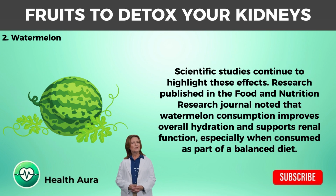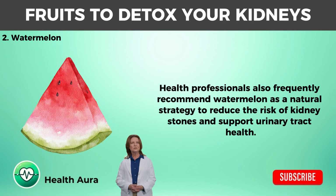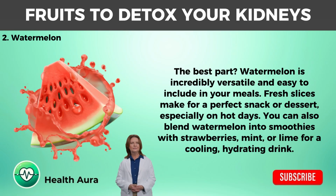Scientific studies continue to highlight these effects. Research published in the Food and Nutrition Research Journal noted that watermelon consumption improves overall hydration and supports renal function, especially when consumed as part of a balanced diet. Health professionals also frequently recommend watermelon as a natural strategy to reduce the risk of kidney stones and support urinary tract health. The best part?